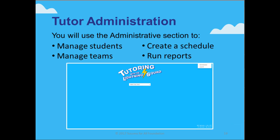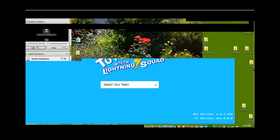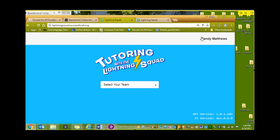And then basically what will happen is there are two sections within the program. One is the administrative piece and the other is the actual tutoring piece. I'm going to give you a quick exploration and rundown of the administrative section where you manage students, manage teams, create the schedule, and run reports. So it'll take me just a second to flick back into my tutoring. So I've got this landing screen right here. This is where my computer helps me land.